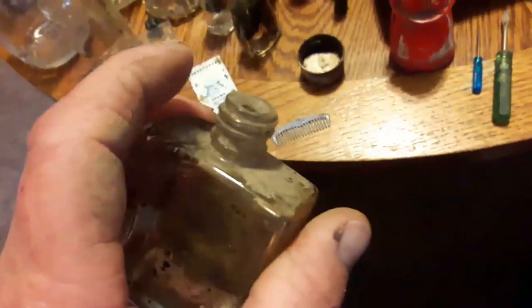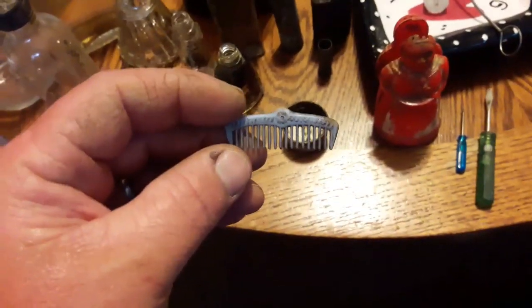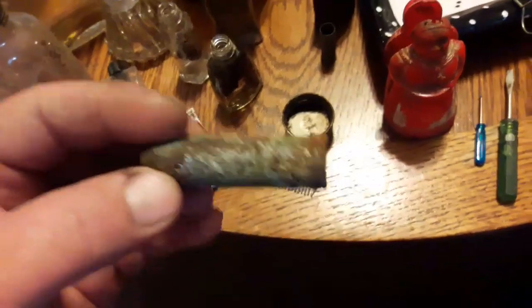When I found this, all I thought was cleaning glass or cleaning the dishes, and then next thing you know, one of these pops out. That's a little teeny Barbie comb. Did you guys remember the big comb I threw away? I didn't keep it. I thought that was nasty, but I think that's cute.